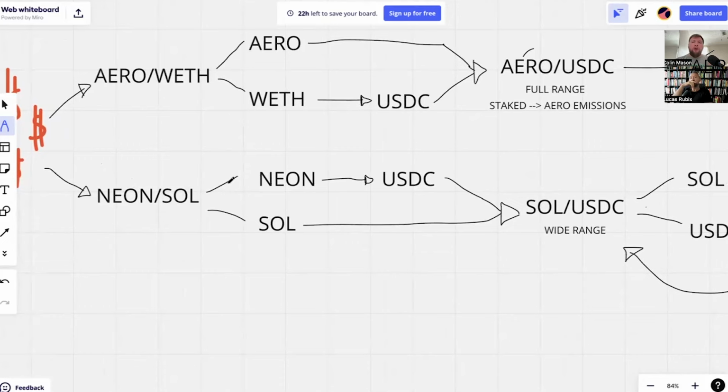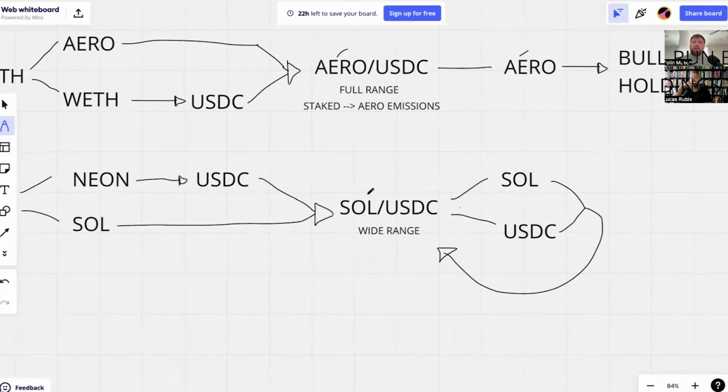And I have a big bag of Sol that I've held for the bull run. So I'm no longer wanting to increase my exposure to Neon. I want to move it more into Sol. And so an example I'm doing is I'm using this Neon and Sol pool strictly for cash flow, which produces more Neon and more Sol. Now, instead of compounding that back into the position or holding it for the bull run, I'm converting that Neon to USDC, and I'm taking that Sol and now USDC and creating a Sol USDC pool on Orca with a very wide range.